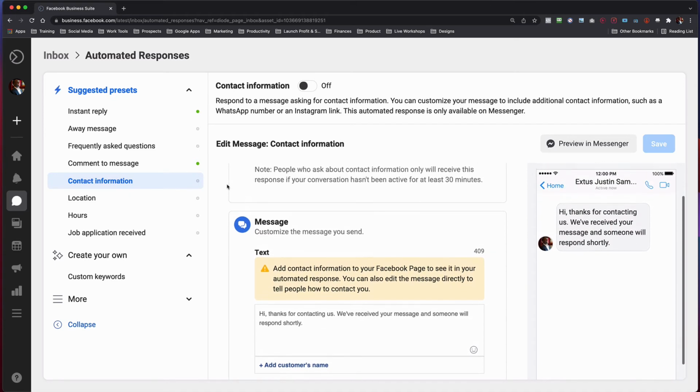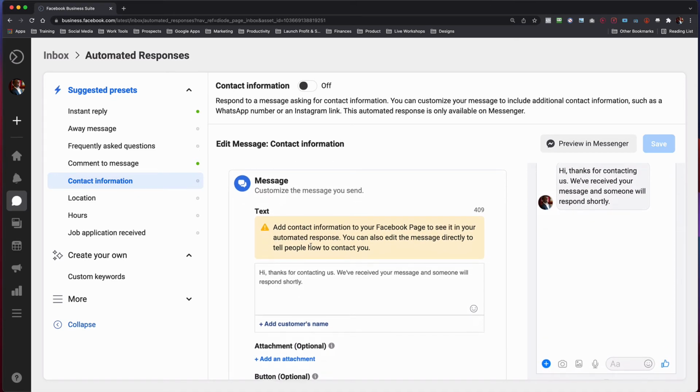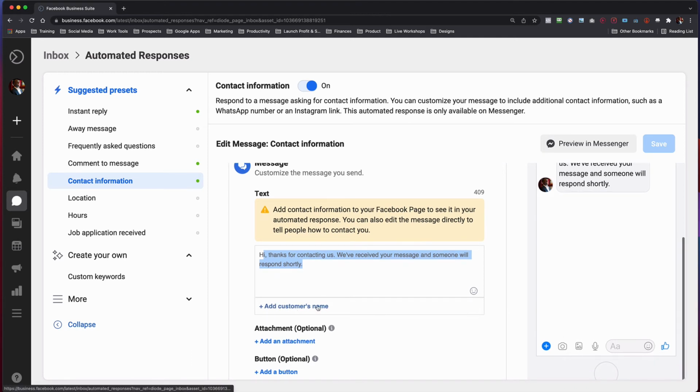With contact information, right now for me it's blank because I did not fill it in when I was first walking you through the template. But for you, if you fill in your contact information, your address, all these different things, then when someone sends a message asking for your contact information, like, hey, where are you located, you could create a specific message saying, hey, we're located on 6665 Newton Drive or whatever, and it would auto-populate your address in there. You can also customize it, and you can add attachments and a button as well.